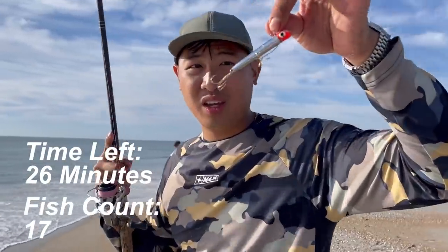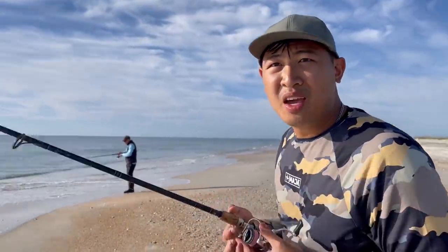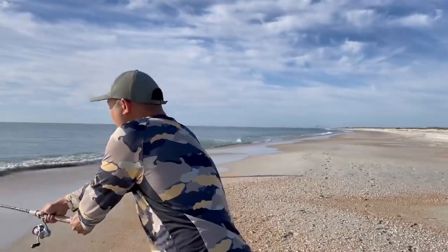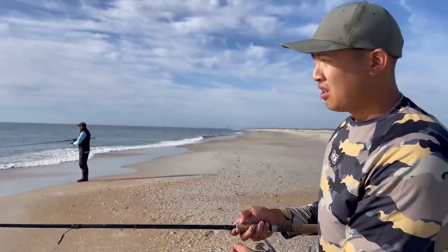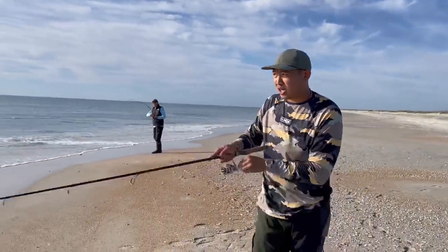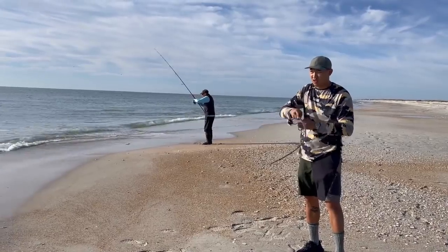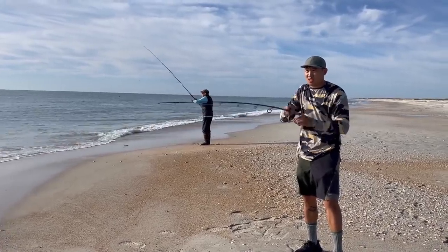This lure is really good to just catch a bunch of fish really quick. You don't have to bait up, you don't have to do anything. Just keep casting it. Woo! Casting it out there, and I'm really just working it fast like this. And then I let it pause to let it sink, and then I go again.